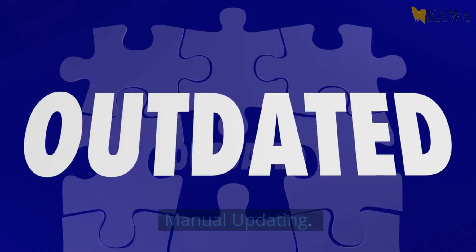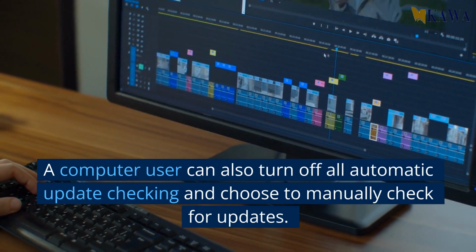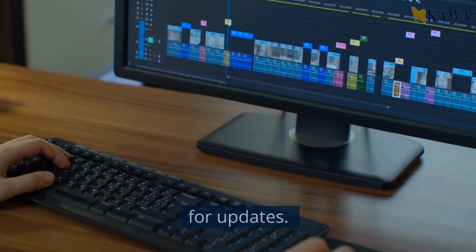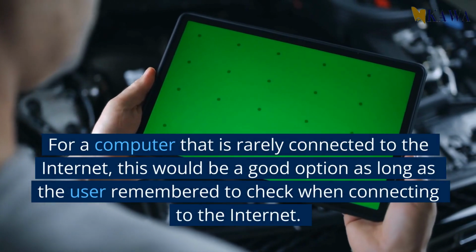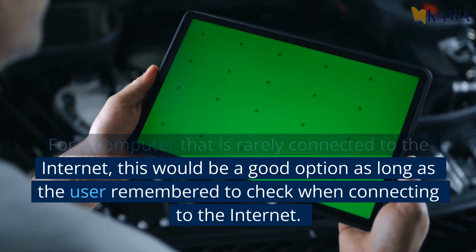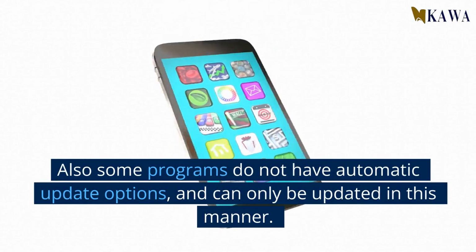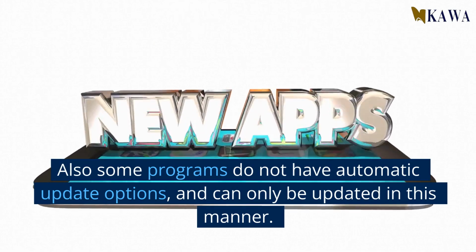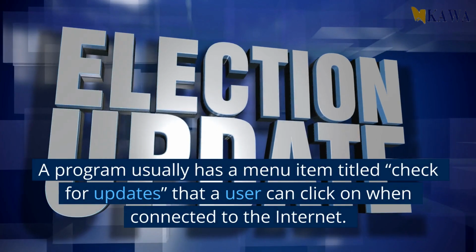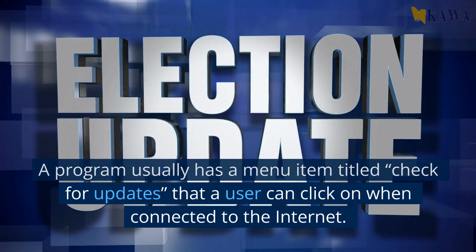Manual updating. A computer user can also turn off all automatic update checking and choose to manually check for updates. For a computer that is rarely connected to the internet, this would be a good option as long as the user remembered to check when connecting to the internet. Also, some programs do not have automatic update options, and can only be updated in this manner. A program usually has a menu item titled Check for Updates that a user can click on when connected to the internet.